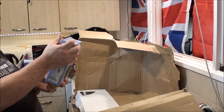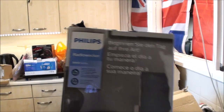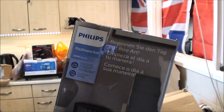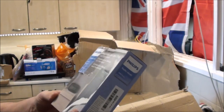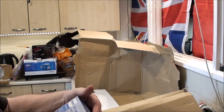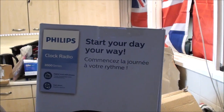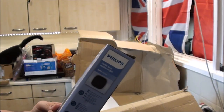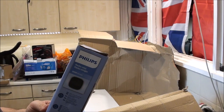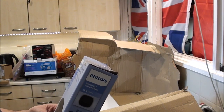Radio Wecker. Not kidding, that's what it says. Radio Wecker. Not in English either. It's Philips. I'll turn it over onto that side, it's in English. Start your day your way. It's got French underneath it.